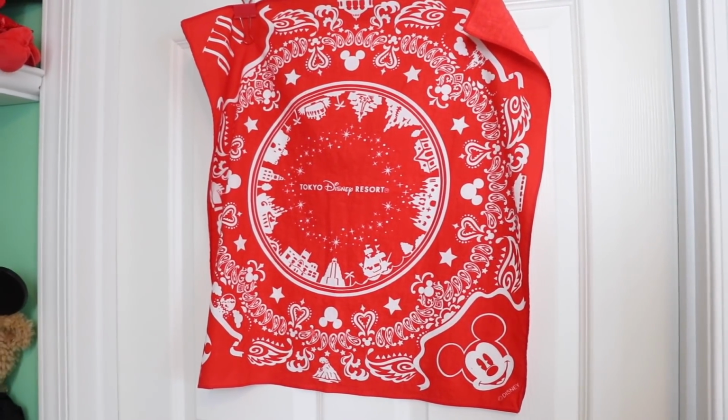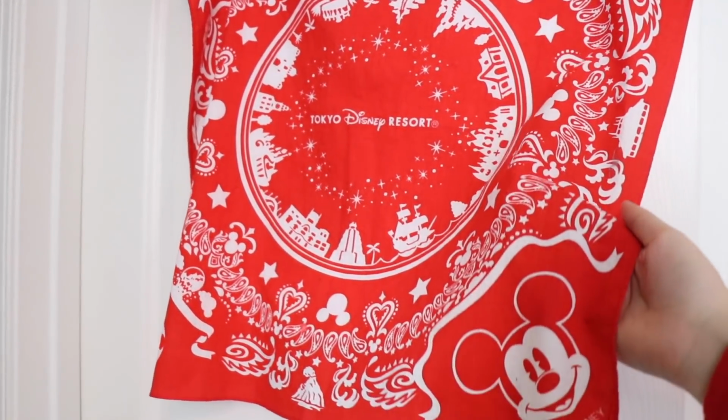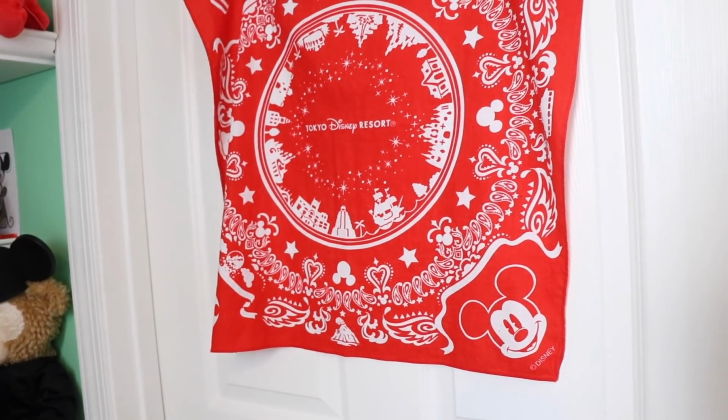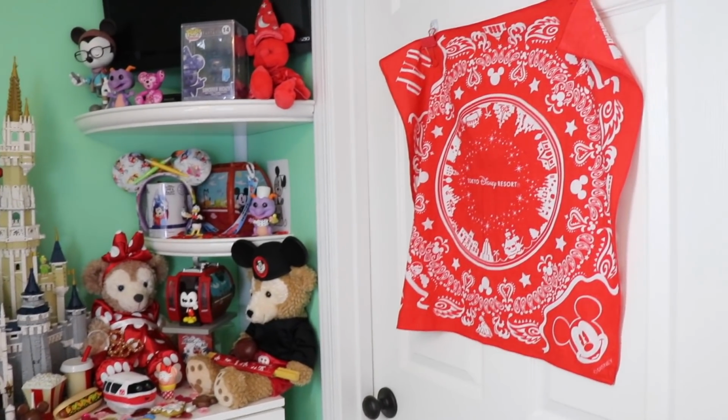Panning to the left, we have my closet door, and I hung up this little bandana from Tokyo. I thought this looked amazing and it matches the display so nicely. It just has hidden little logos, little characters in it. I just thought it looked really, really neat with the display.